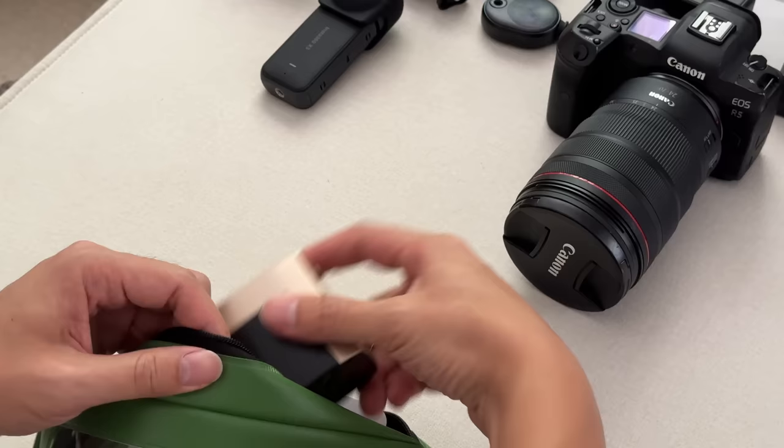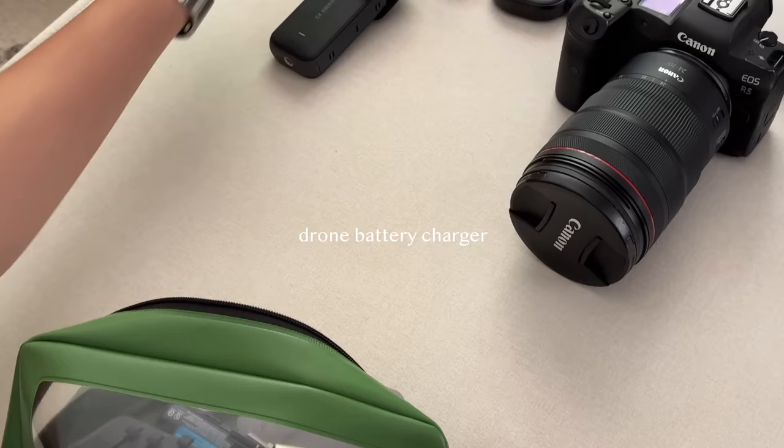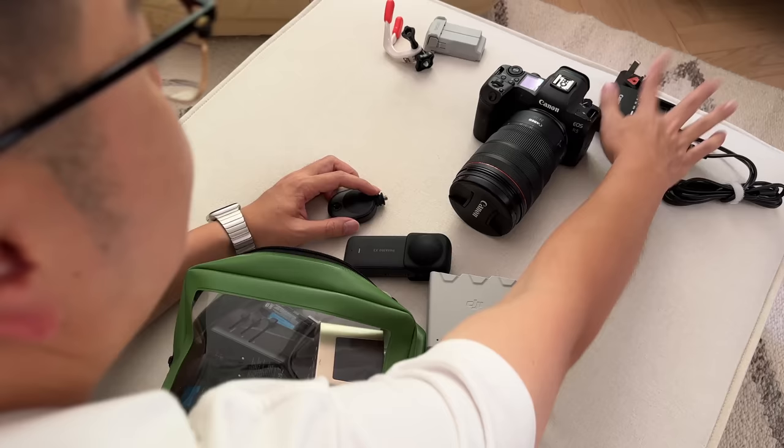And then recently I got this one, which is an adapter as well, but I can charge two of the same MacBooks at one time. A drone battery charger, 360 camera, my Canon battery charger.